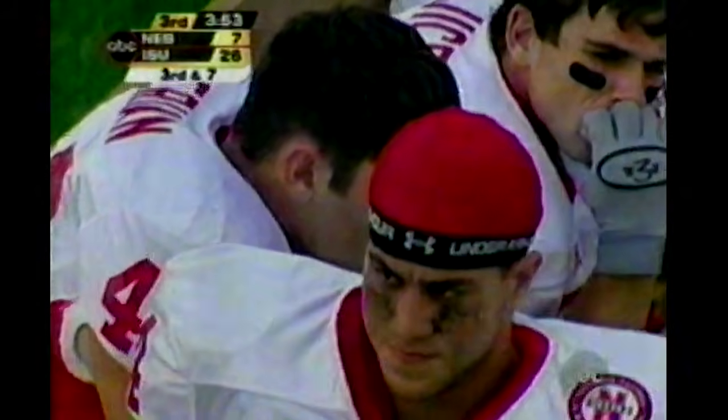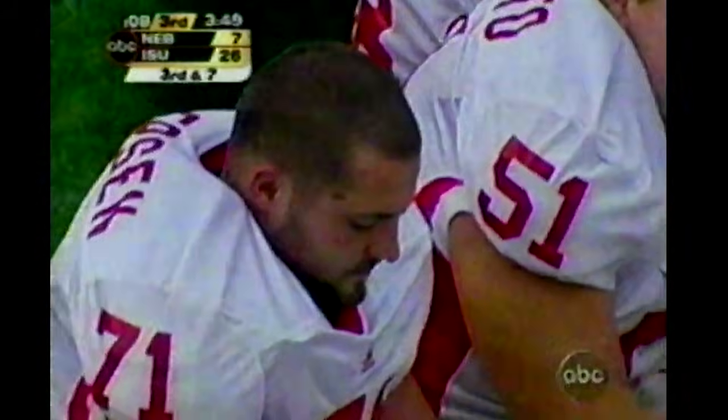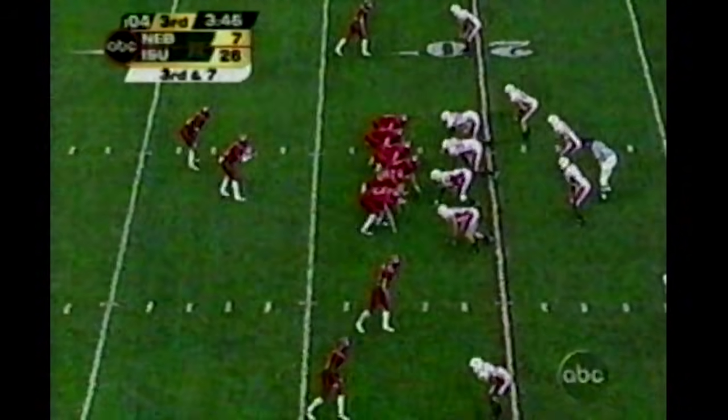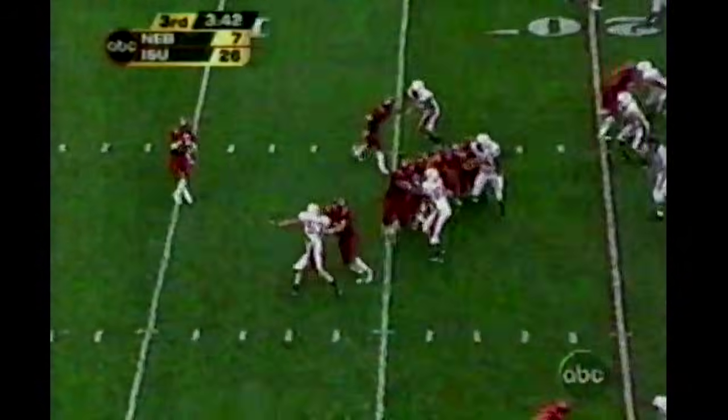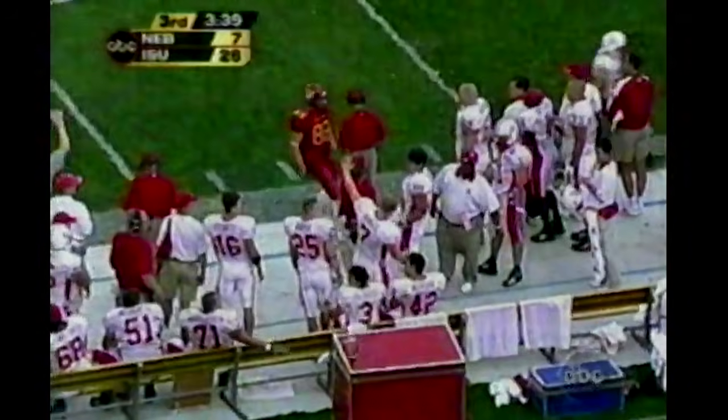Speaking of long faces here on the Nebraska sideline, it has been a tough day on the road for Nebraska. And here comes Seneca, incomplete and on the sideline.